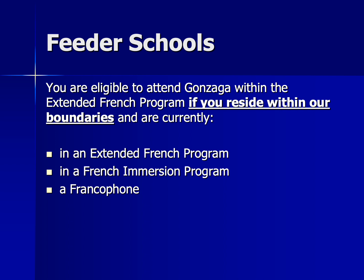With regards to those feeder schools, one of the biggest questions is with regards to the boundaries and eligibility in terms of St. Aloysius Gonzaga. I remind you that only extended French programs, French immersion programs, or Francophone students are, once again, eligible to attend our school. And in addition to that, you must be within our boundaries. I am pretty sure that Mr. O'Grady has addressed the boundary map and requirements in his presentation, so I refer you back to that.